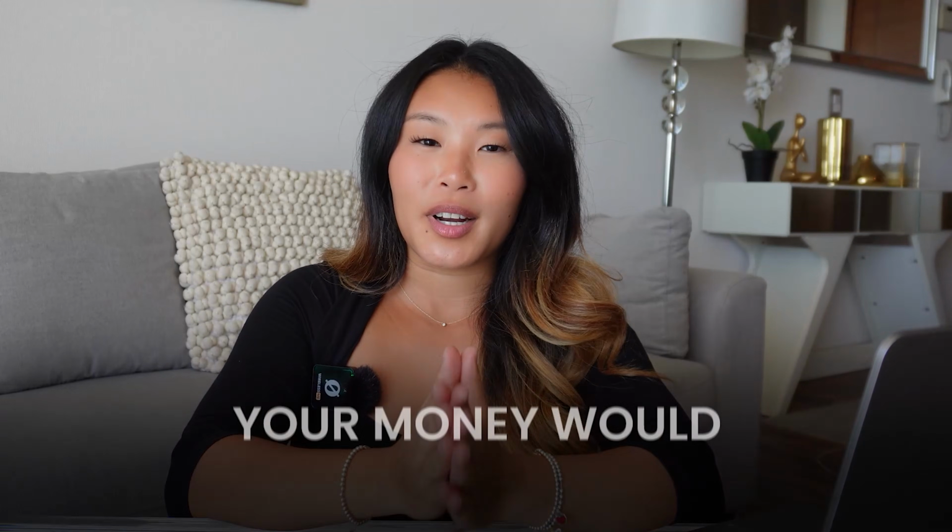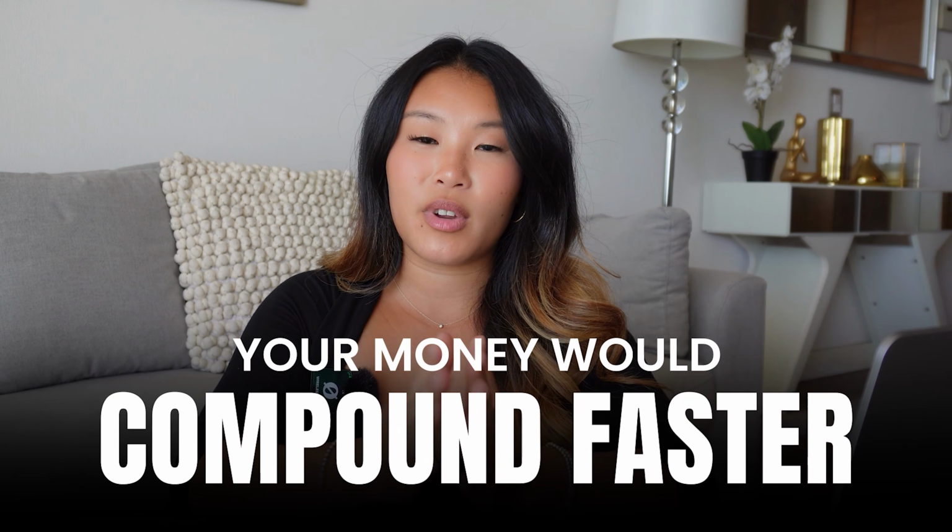What that means is, if you're reinvesting your dividends, so when the company pays you dividends, you put the dividend back into the stock or ETF that paid it to you, which you should absolutely do, your money would compound faster if you're reinvesting $20 versus only $17. This is really simple math, right?